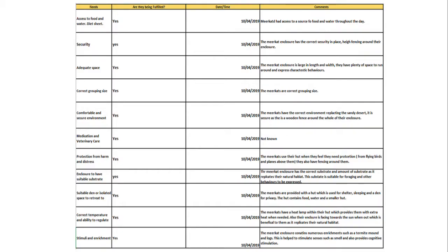Through the welfare sheets throughout my time at Camperdown, I have noticed that all areas of welfare are provided, such as shelter in the form of a hut for the meerkats and having correct substrate. This can be seen in my welfare sheet.